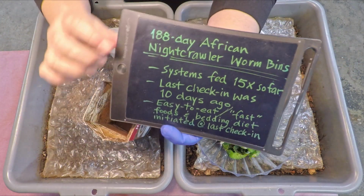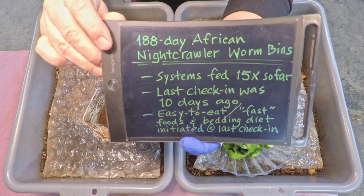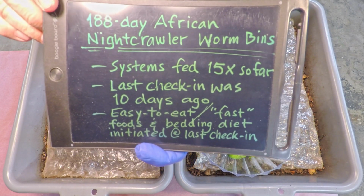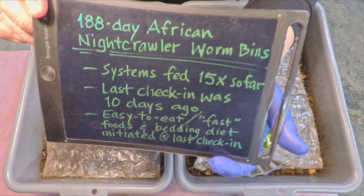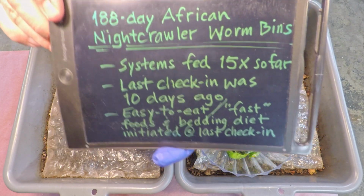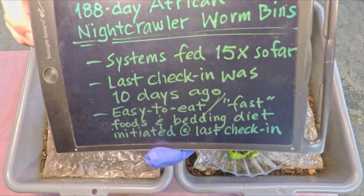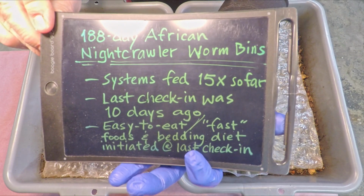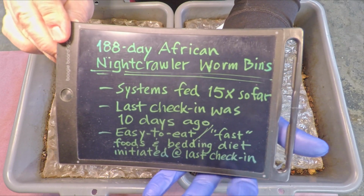Hi everyone, welcome. We're down here with my African nightcrawlers, preparing to give them a feeding after 10 days since the most recent check-in. That last check-in was their 15th feeding, and it was at that time we made the decision with these little guys to sort of transition their diet, if you will.